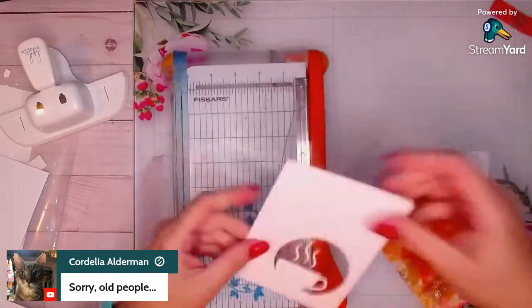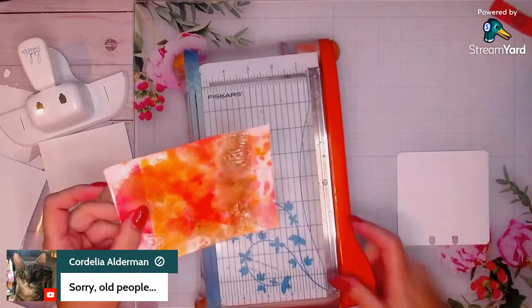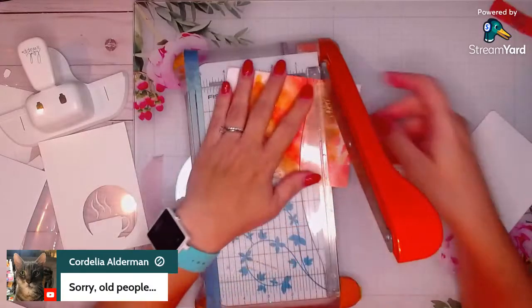Actually, I think I am going to go ahead and cut this down. I think this panel was just one that I made while cleaning up some stuff on my desk. You know, channeling Miss Elizabeth, right?